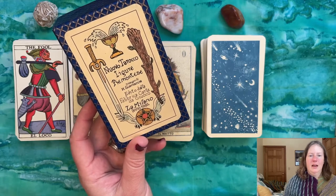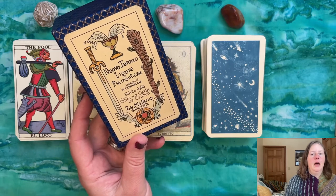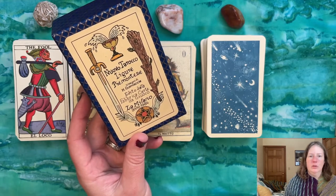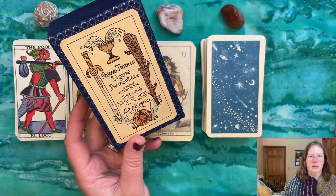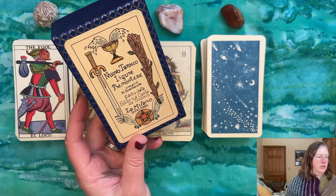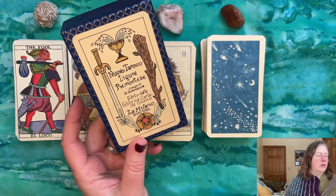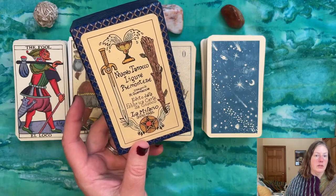And finally, we have the Nuovo Tarocco Ligure-Piemontese, designed by Matteo Guarnaccia, who is a modern-day artist. This was produced in Milan in 1982, so technically produced outside of Piedmont, but it has a lot of Piedmontese characteristics, including the fact that the artist attributes it to the Piedmontese style. But it has modern tarot elements in it too, so it'll be interesting to compare and contrast this modern interpretation of a Piedmont deck with some of these other ones.